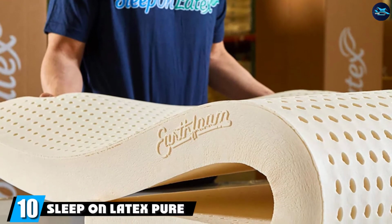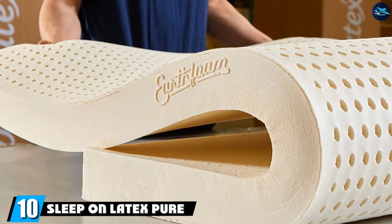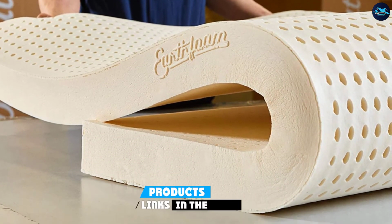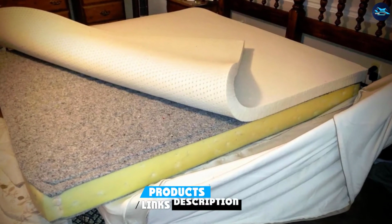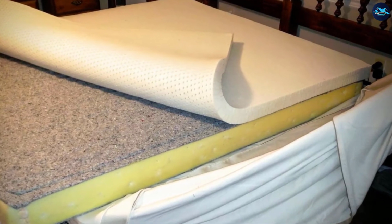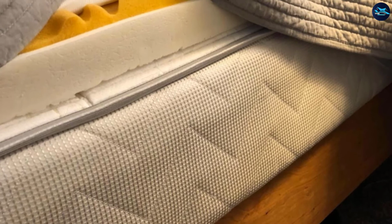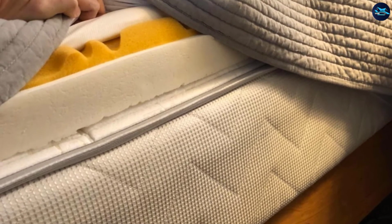Finally, the number 10 position is dominated by Sleep On Latex Pure Green Natural Latex Mattress Topper. Using natural latex harvested from an organic rubber plantation in Sri Lanka, this mattress topper ticks the right boxes when it comes to comfort, safety, and durability. It has been certified by GOLS, OEKO-TEX, Eco Institut, and GREENGUARD Gold.